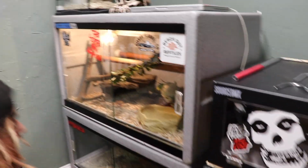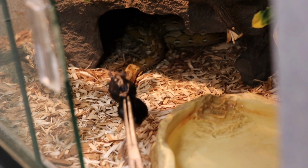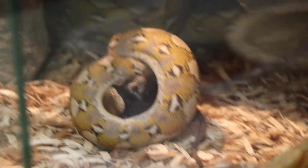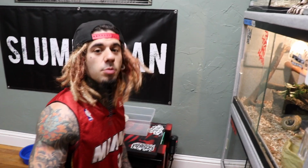Alright. This is my female Calatoa. Alright, 50% super dwarf. She is an insane eater. She's super cool, super calm. Eats every time. Okay, she's like a badass ambassador for a super dwarf.